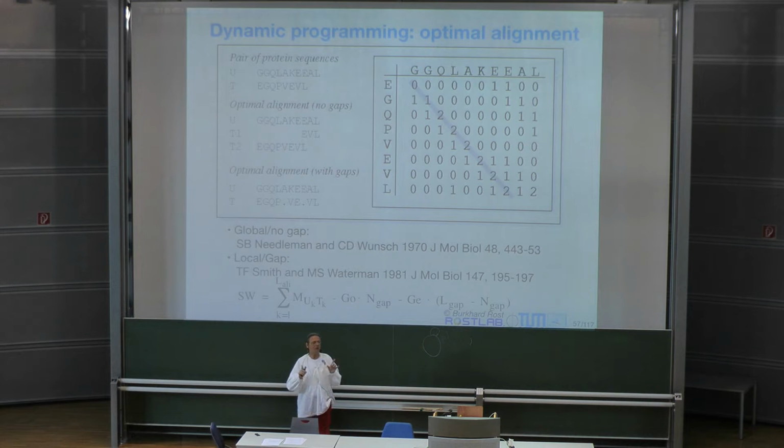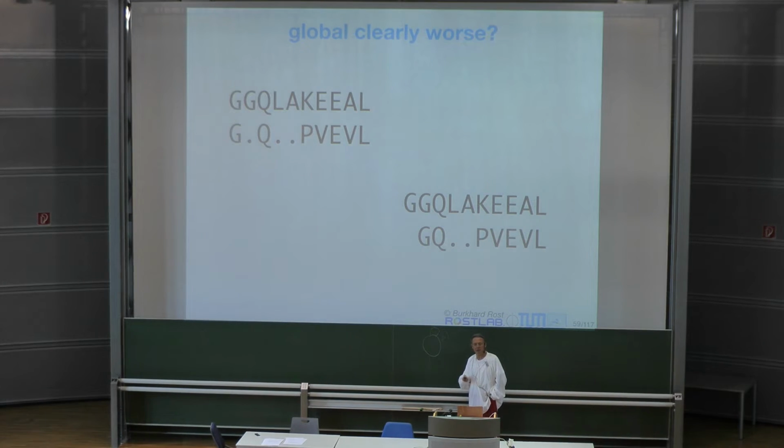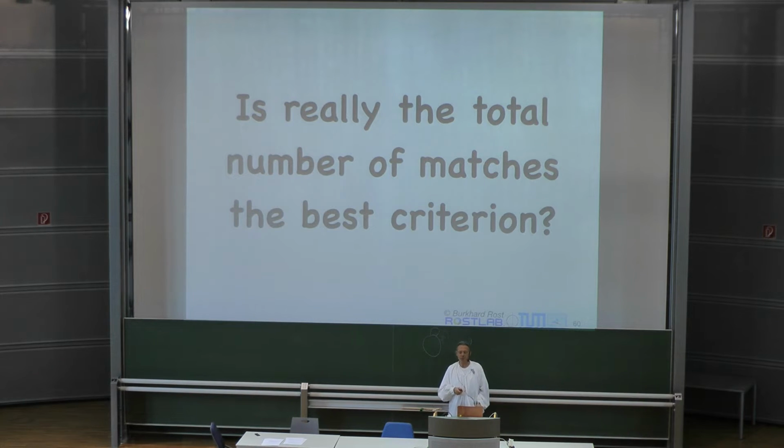That may not be the optimal situation for biology. But if biology is adequately described by this function, meaning you want to have a match of identities, and you can find the penalty right, then the algorithm is completely giving you the optimal solution for that. That brings us to this question: what is better, global or local? And is the number of matches really the best criterion? In the function I just summed up over the number of matches. I did not have a percentage.